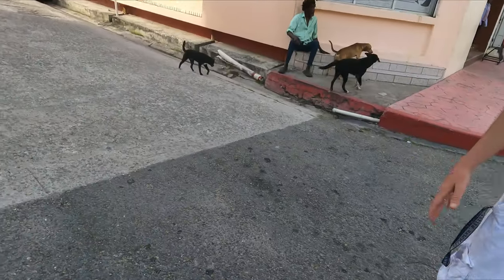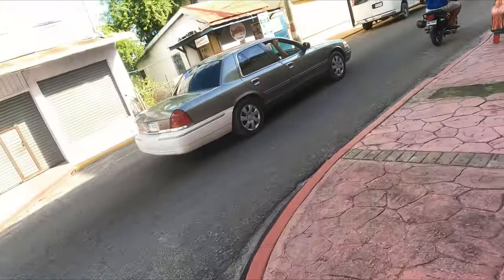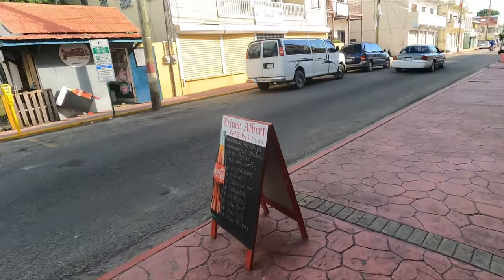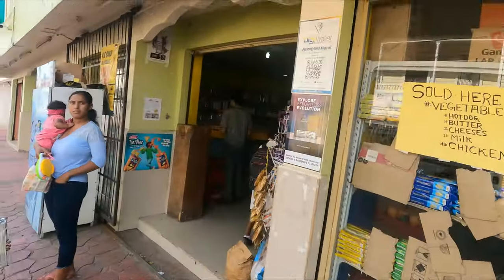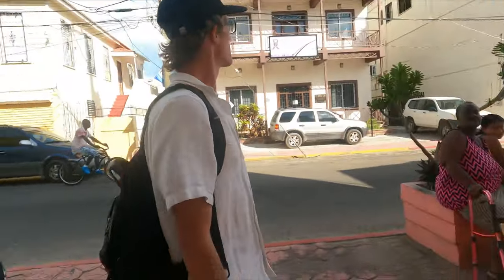So the dog, did you notice? Got a lot of space everywhere. Yeah, that's a seamstress. Not a local shop. That's actually owned by a Hindu guy. A lot of the stores out here in the downtown area are actually owned by Hindus, and we have local Belizeans as well.